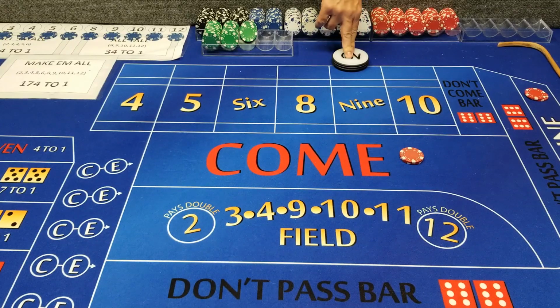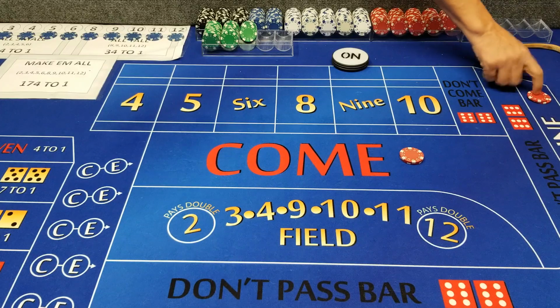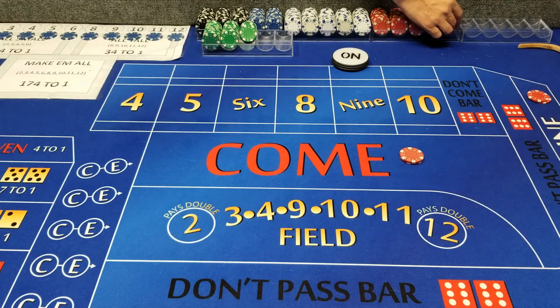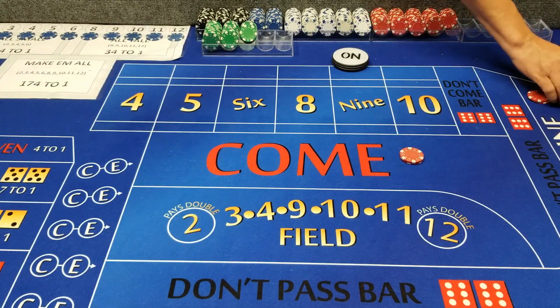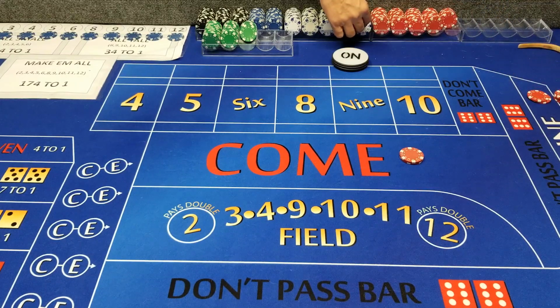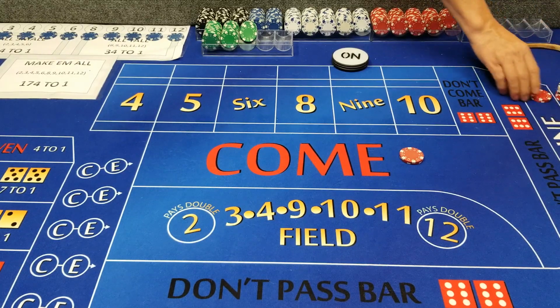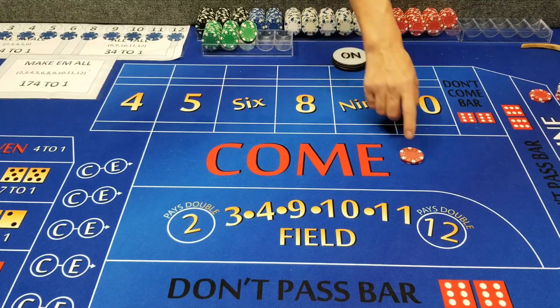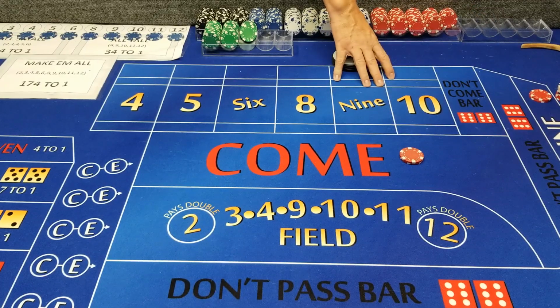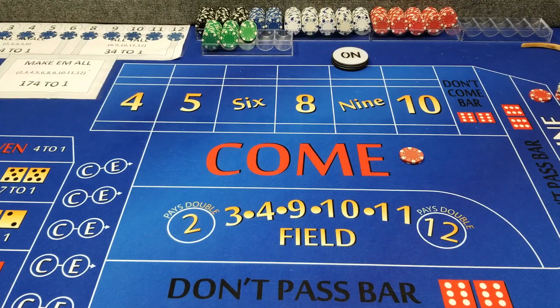Since the point was established here and the point is a 9, we're going to go ahead and put 2 times odds behind the pass line. Okay, so we're going to put, let's see, $24 behind the pass line. Okay, and that's how that would work. So this is how we're going to do it. It's going to be a continuous flow until we 7 out. So let's see how this strategy works out for us.